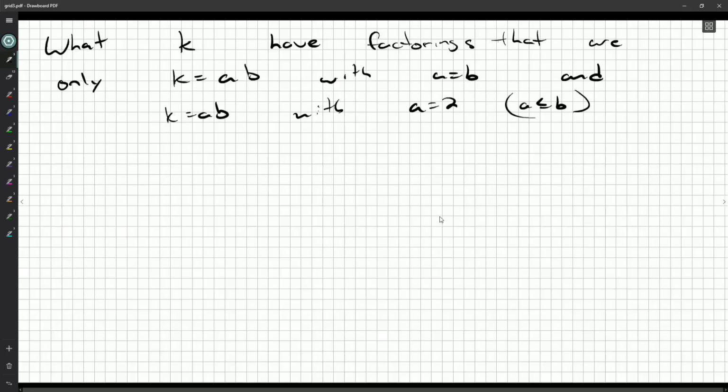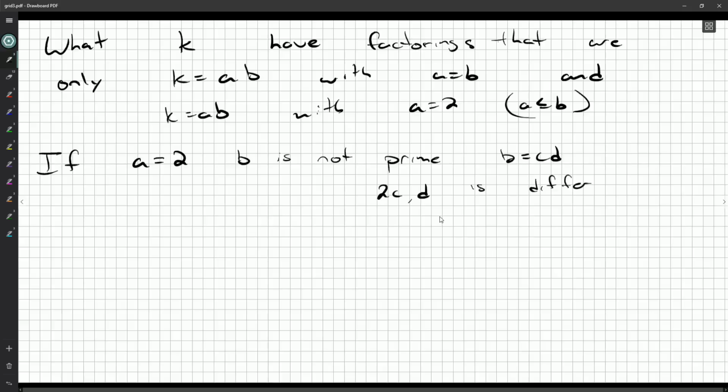Okay, so if a equals 2 and b is not prime, then b could be equal to c times d, and then 2cd is different to the factoring ab, but they both still multiply to k, right?